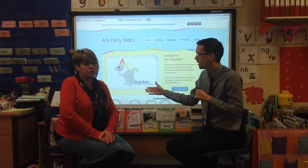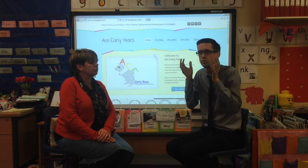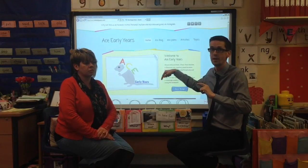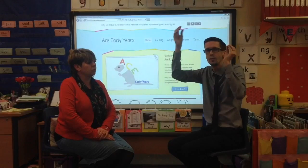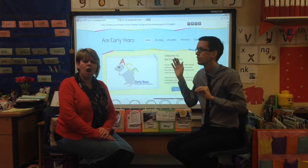But the point is we get those characters, we get the children to remember a bank of different characters. So their brain can then work a bit like this. When they're writing a story, they can go into their own story bag in their head and go, characters, I remember we made a story with this. Where could my character live? They could live here. And why?